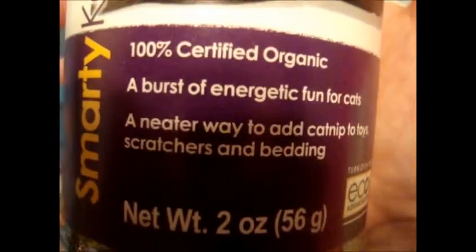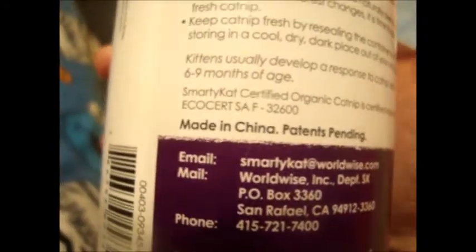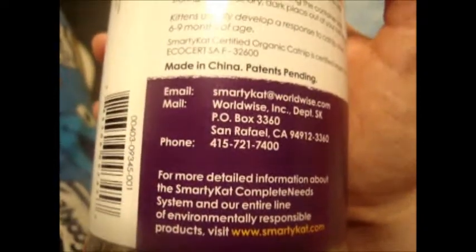100% universal brush. Yeah, says it right there. That's what that is. How to use it. To use catnip, attach it to a cat toy and a bed or a few pillows. It increases nutrients, active ingredients. So yeah, it makes them very active, I can tell.